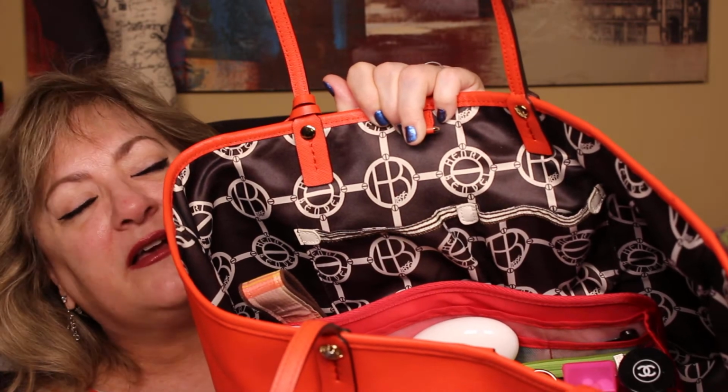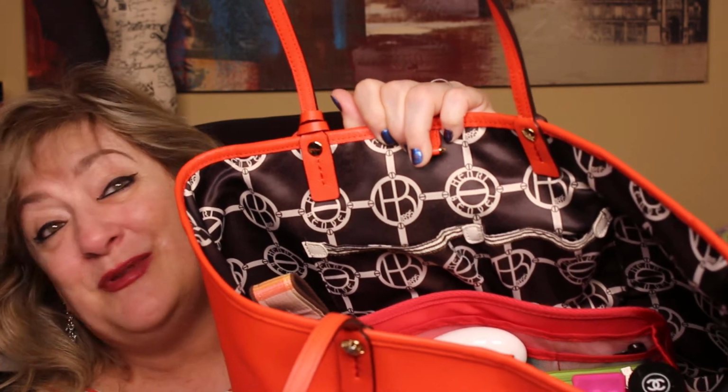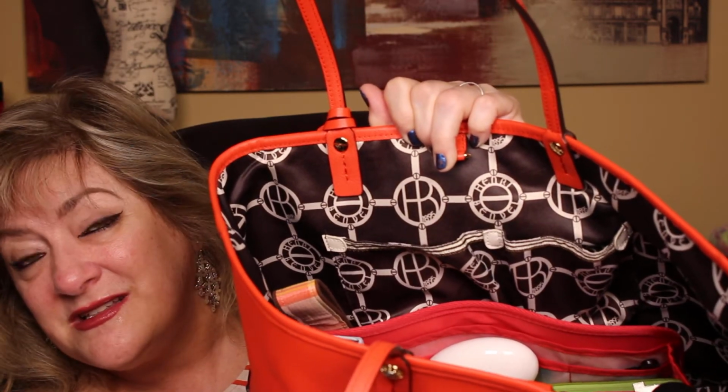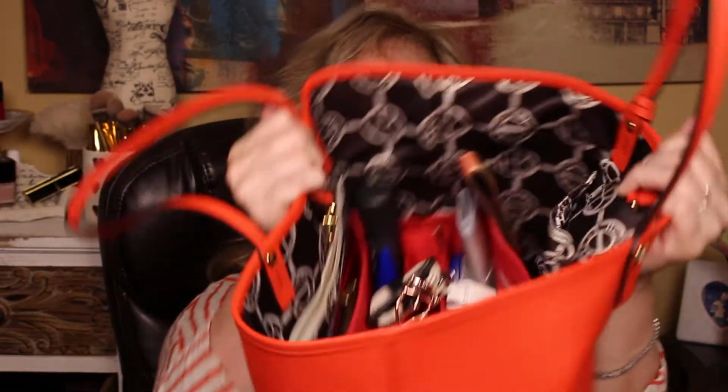And then maybe I'll do a Henri Bendel review, because I've got, let's see, how many bags do I have? 1, 2, 3. I think I've got 3. Anyway, it's got the two pockets for what used to be phones. Now phones don't fit in that. But sunglasses, pens, whatever.